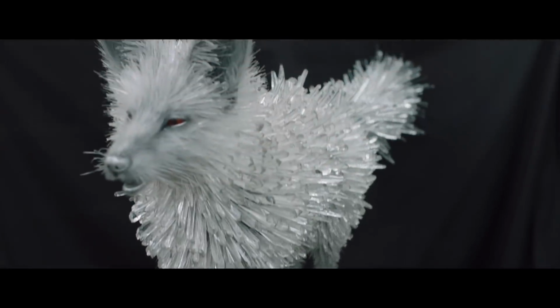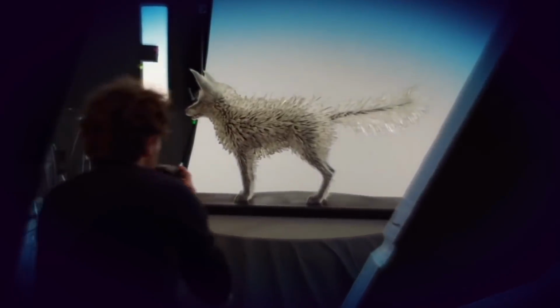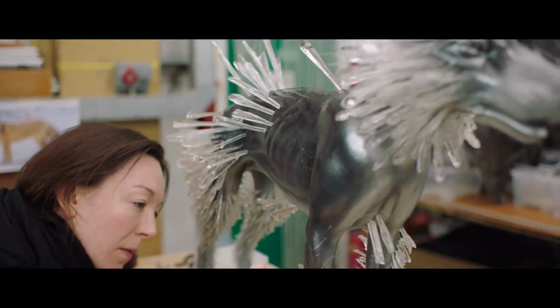The next step was creating an animatronic puppet that the cast could interact with in scenes, but much like the BB-8 build, it wasn't possible to use it 100% of the time. Static models complete with 25,000 individual crystals were built for the benefit of the VFX team, who were able to scan them and render the creatures however Johnson wanted.